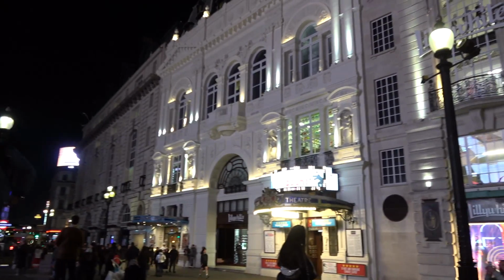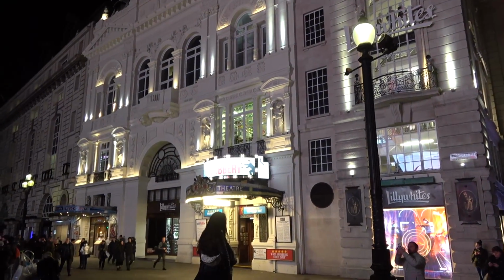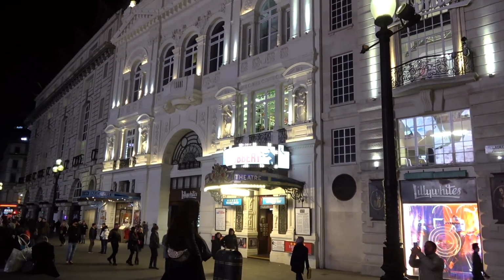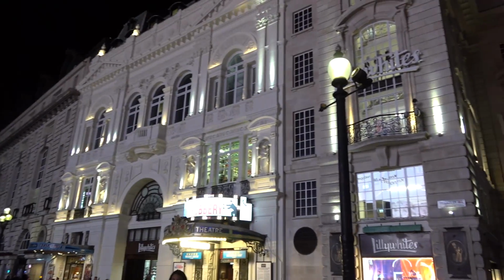Oh, it's crazy. There's the Criterion Theatre that is home to the comedy about a bank robbery. Like I said, I did see that last year. Brilliant show. I think it's made by the people who did the play That Goes Wrong as well. That looks great. But yeah, it's fantastic. Really couldn't recommend that enough.